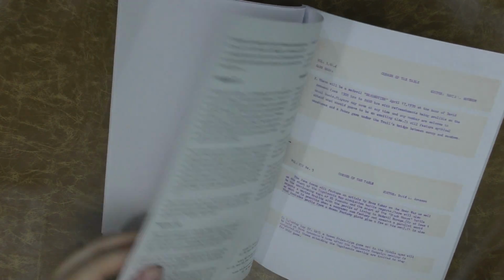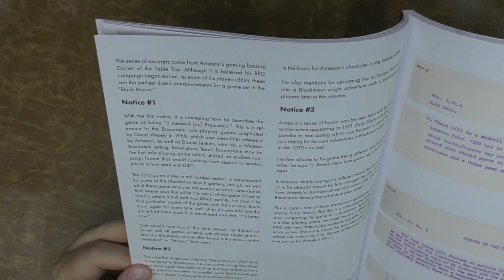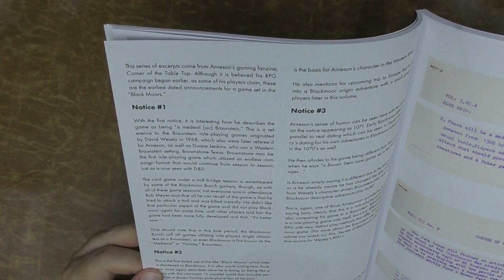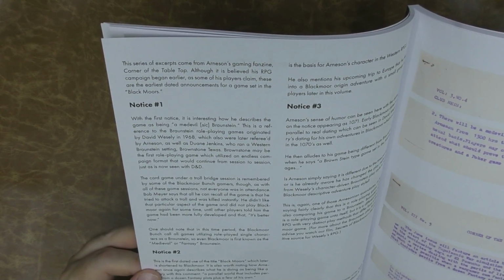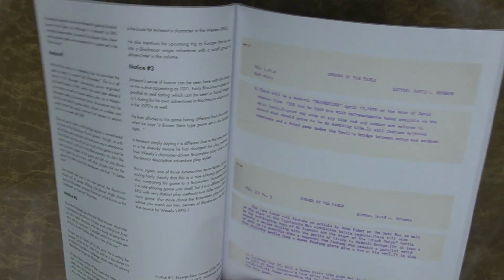Notices from Corner of the Tabletop. So this series of excerpts comes from Arneson's gaming fanzine, Corner of the Tabletop. Although it is believed his RPG campaign began earlier, as some of his players claim, these are the earliest dated announcements for a game set in the Blackmoors, two words. In the Blackmoors. Nice. So typed notices look like they're mimeographed too.